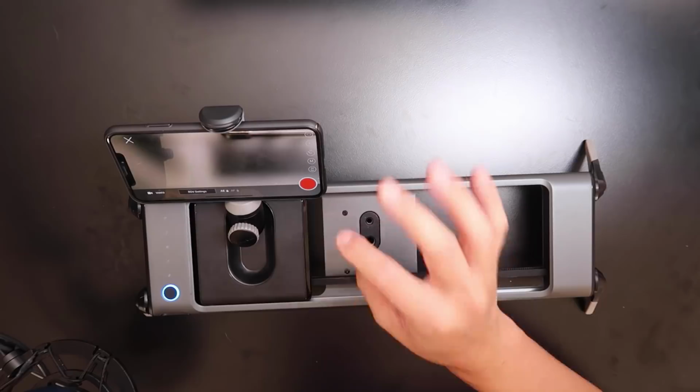I think the iPhone app needs to have that built in, to be able to switch between 24, 30, 60 right in the app, but ROV Slider does. So I like that. I remember the first time looking at electronic sliders, I was like, that looks kind of complicated to set up. Like, how do you tell it where to position and how fast to go and all that stuff? It's super simple.